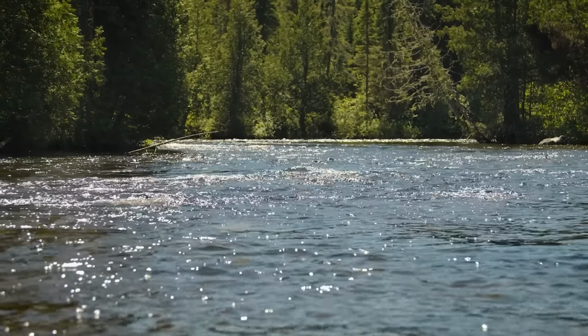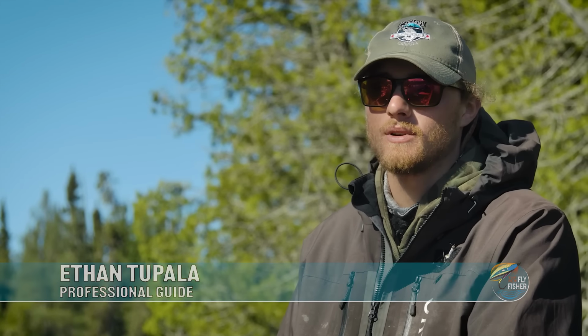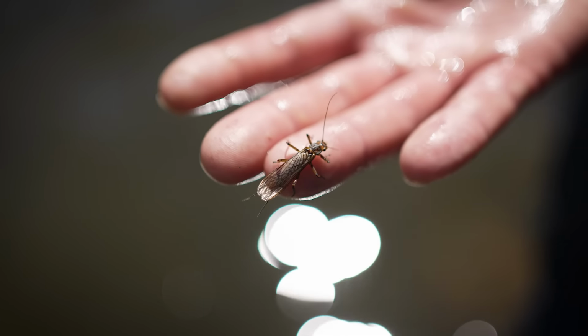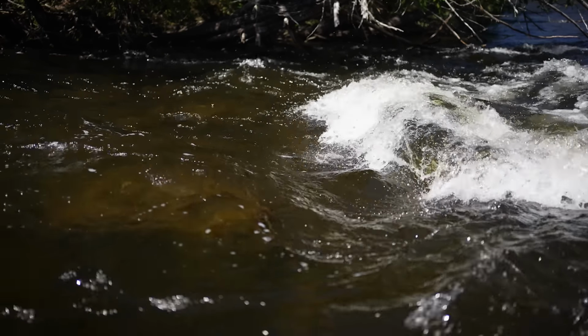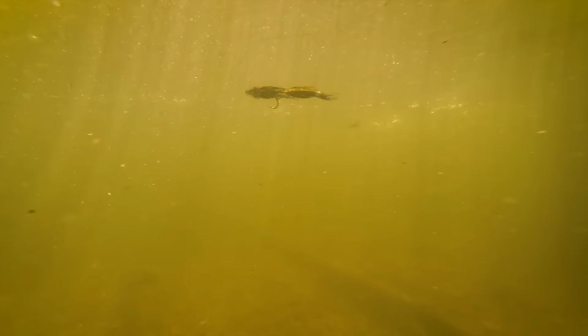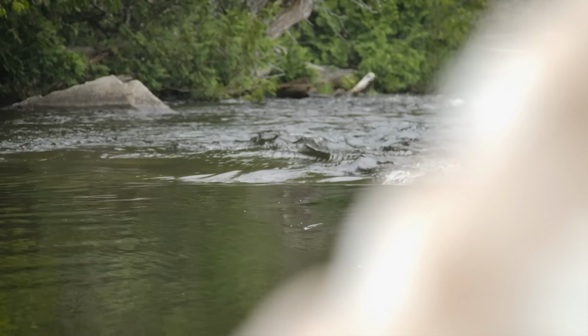As we make our way down the river here today, it's likely that we're going to run into a variety of different hatches. We're going to see some dragonflies, we'll see lots of caddis, stoneflies. The water's a bit different. As we make our way down, we'll hit faster pools, slower pools. We're going to vary it up a little bit, run some streamers, we'll do some nymphing, go on top even for some dry fly action. We have a pretty good possibility of running into a few fish today.